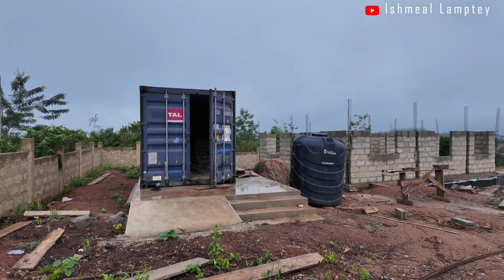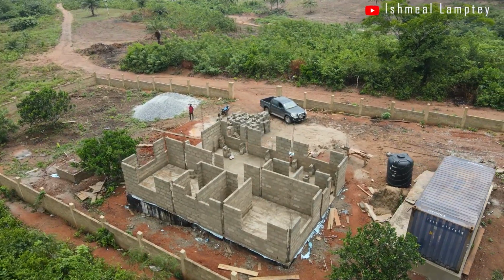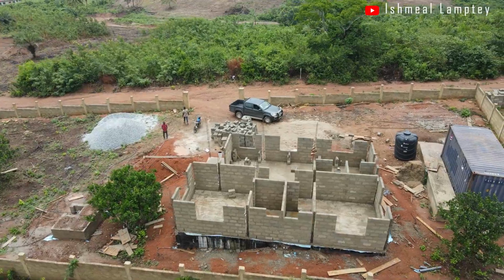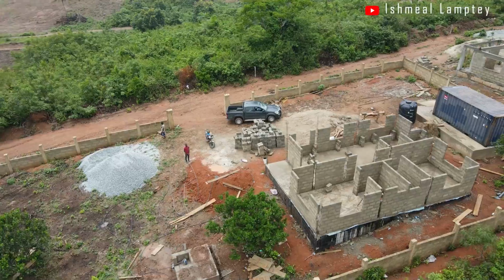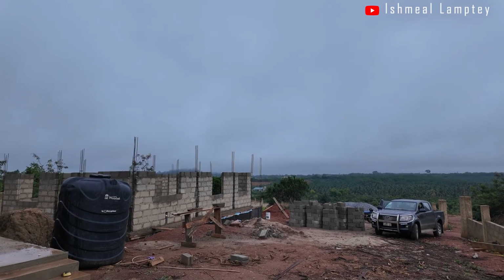Once we are done with the entire project over here, it is going to be converted from a storage unit to a building, and then the top of it is going to be decked so that you can climb to the top and overlook the view. The good thing is this side is on higher ground, so once you step up to the container, it's going to be amazing views all around over here.